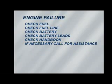Engine failure. The two most common reasons for marine engines failing to start are either running out of fuel or a flat battery. If your motor can't be started by hand, the answer in both of these situations is to call for assistance. Before you do so, check that the fuel line and battery leads are properly connected. If your engine will not start for some other reason, check the troubleshooting guide in your engine handbook before calling for help. This may help you to fix the problem yourself. If not, you'll need to seek assistance via radio, phone or flare.